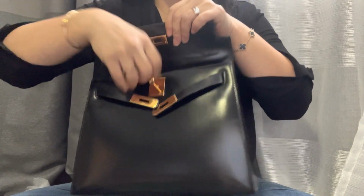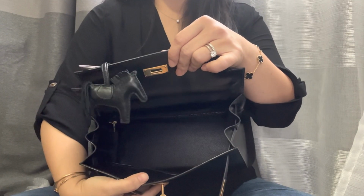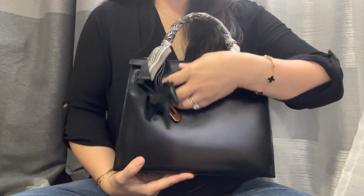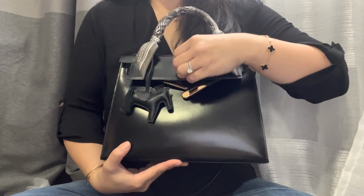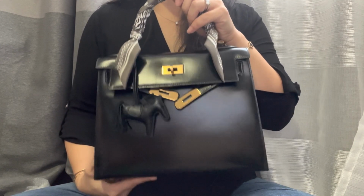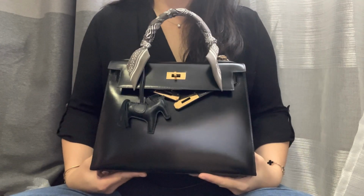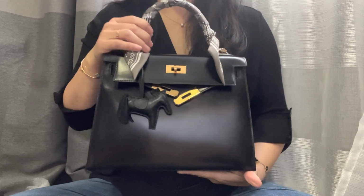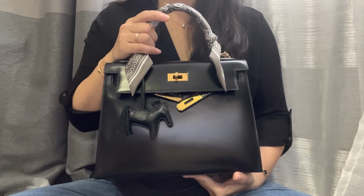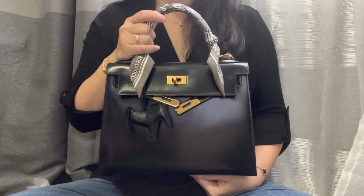At least to me, I would totally do it. It is really, really roomy, just a really great bag, and I got it at such a great price. I think it is totally worth every penny that I paid for it. And yeah, I just cannot believe that I have this, and I'm really, really happy to have added this to my collection last year.